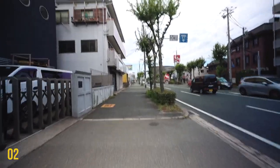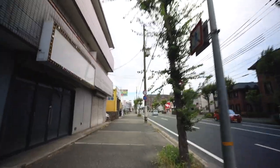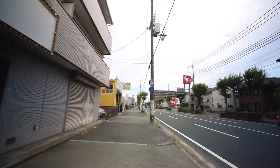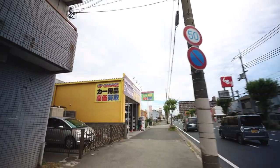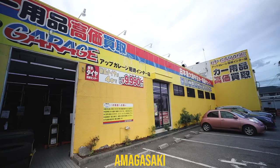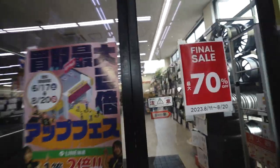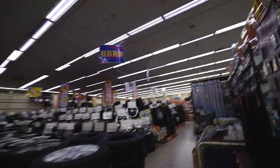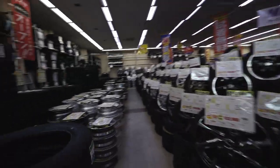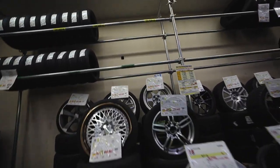Today we are in Amagasaki. It is the city that I'm living in right now. Hopefully this is an actual Up Garage, because I know they have some motorcycle ones and stuff like that, but this seems to be the place. Right. Oh, he's made it. Oh, look at those over there. Those look sick. Oh my god.